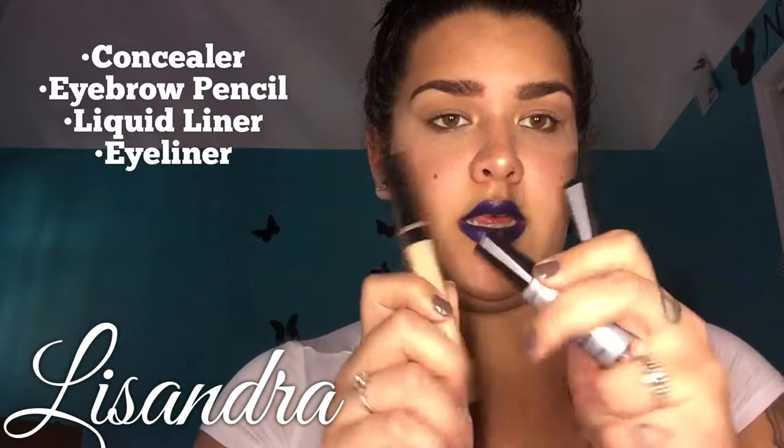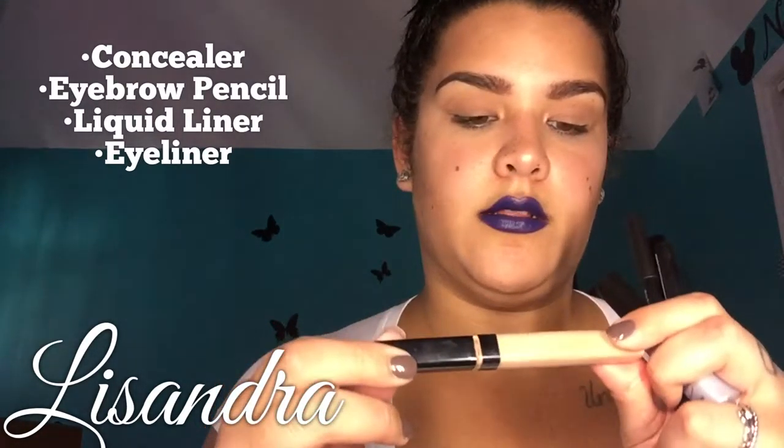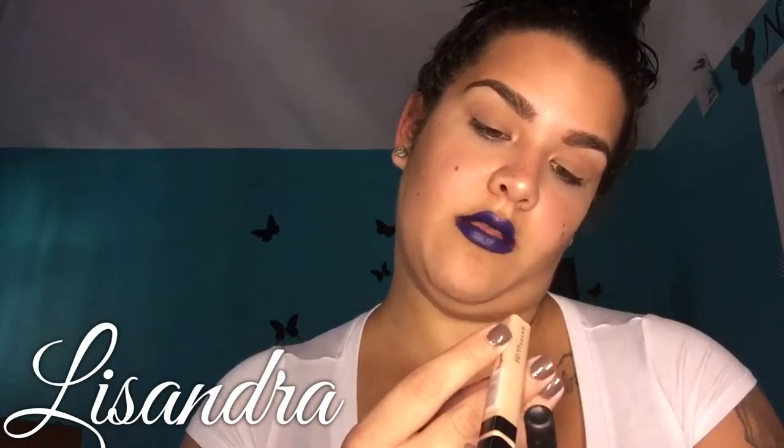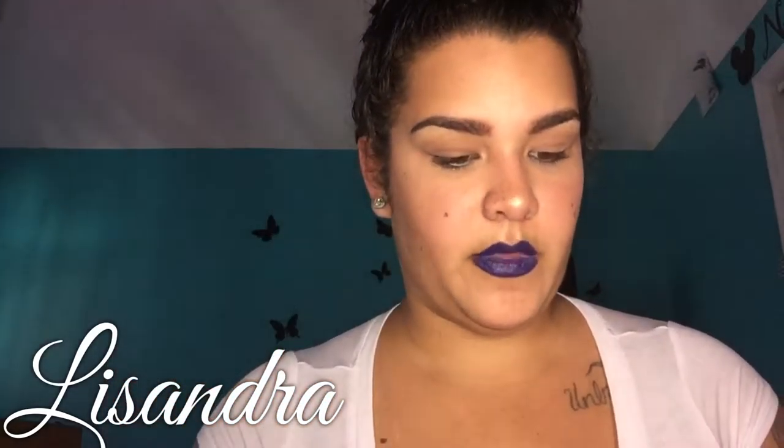And next is these babies. I got my concealer. This is my all-time favorite concealer. You can't really see it. It's the Maybelline Fit Me Concealer. I got the shade Light, the number 10. Yeah, Light. This is my go-to. This is my favorite drugstore concealer.